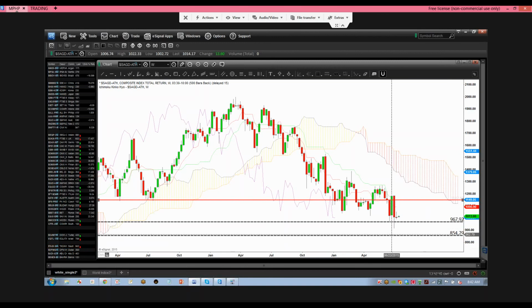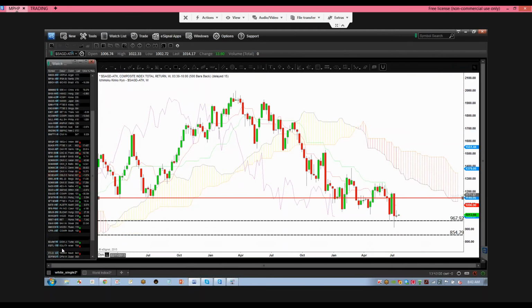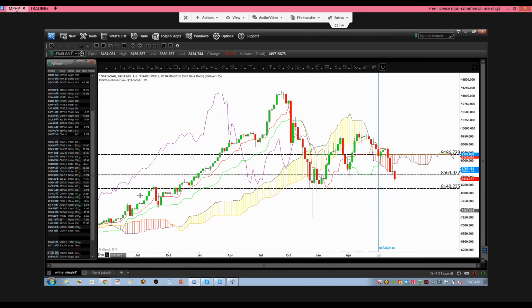As long as we stay below this green line here, we do have a high probability of getting to this 854. But really, this is something we really don't want to play right now. But this is bearish, consolidating, slowly trickling down. But that's the way it's going right now. Okay. I think we covered all of the major ones in Europe. Let's go across. Let's quickly look at Saudi Arabia, and then we'll go across to Asia, which has been the major talk of the town.